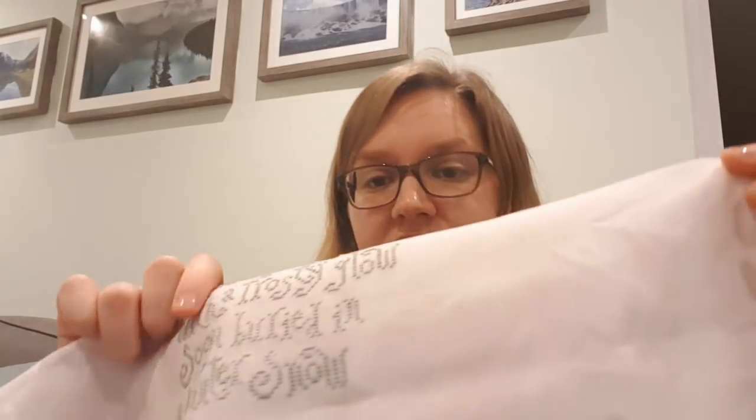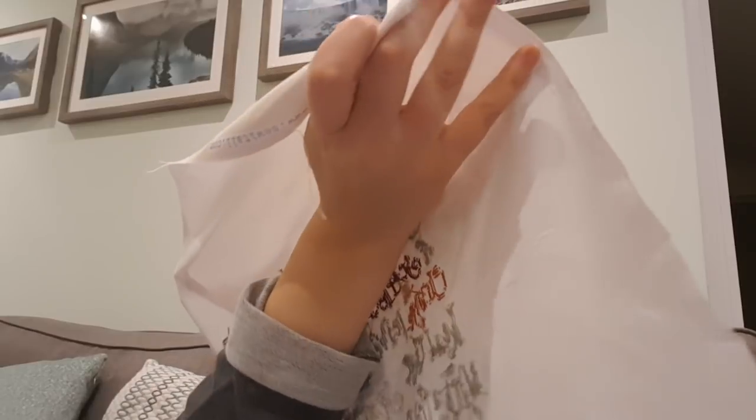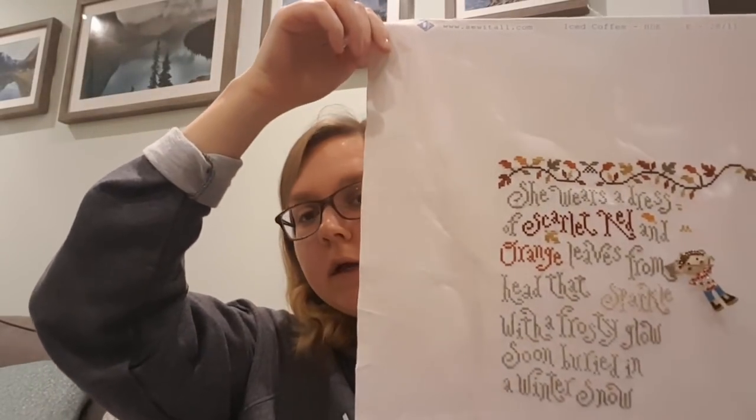This is being stitched on iced coffee. I don't know if you can see it. I suppose you can tell it's off-white, like a beigey kind of colour, and that is from Sew It All as well. I think I already had that in my stash from when I'd gone to Ali Pali Stitching Show last October.